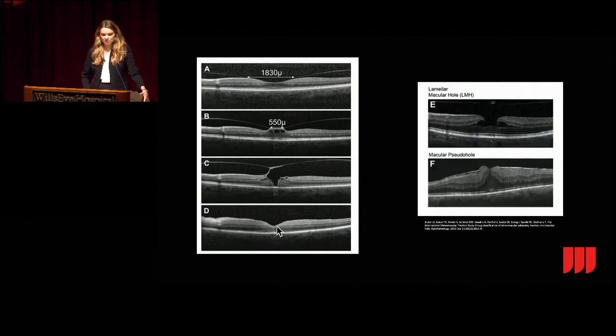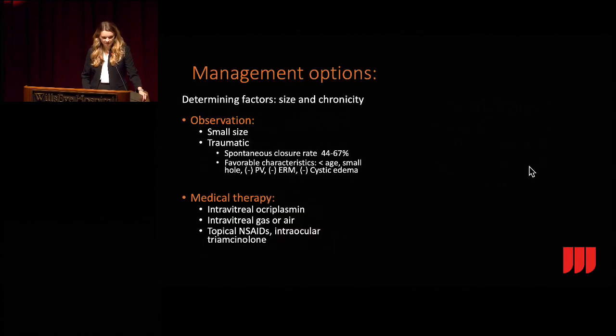It is important to distinguish these from the lamellar hole, which is an irregularity of foveal contour with disruption of inner retinal layers, as well as pseudohole, also an irregular foveal contour with kind of heaped up edges, but no missing retinal tissue and usually associated with the ERM. So management options, the main determining factors are size and chronicity. And I just have a question to the audience. When do you decide to intervene in macular holes?